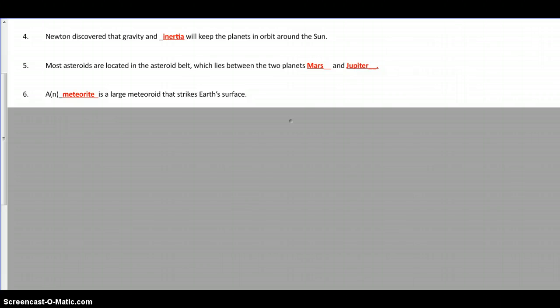Number six, a meteorite is a large meteoroid that actually strikes Earth's surface. Remember, as it's coming through our atmosphere, if it burns completely up, it is known as a meteor, often referred to as a shooting star. And then if some of it remains and actually strikes Earth's surface, then that is a meteorite.